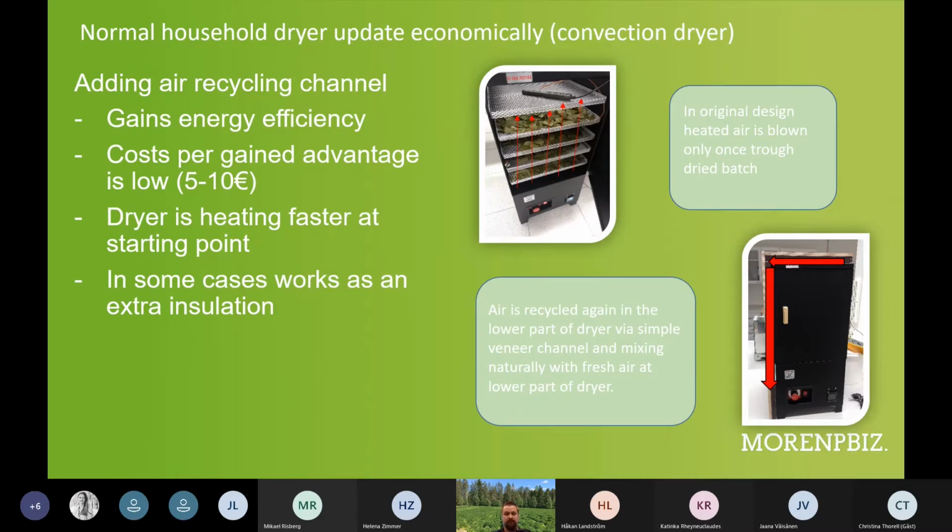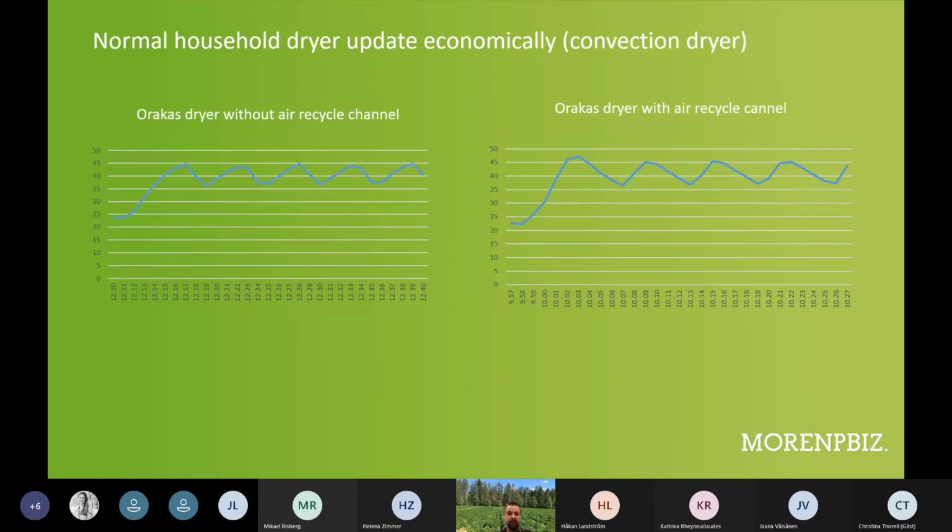And this small solution was really inexpensive, 5 to 10 euros. But on a larger scale, you will always have to invest in piping and installing more, but it's still a rather cheap way to save energy.